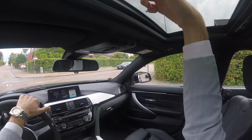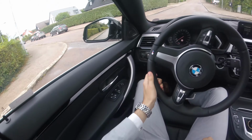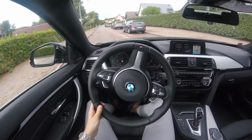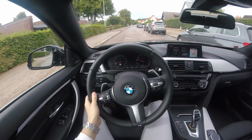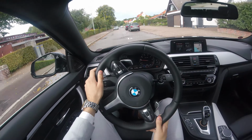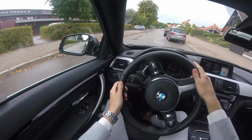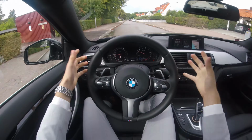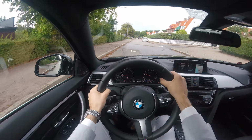We also have a sunroof here, so you can see the sun, which is great fun for all you archaeologists or whatever it's called. But enough about the stupid stuff. Let's talk about how this car feels to drive.